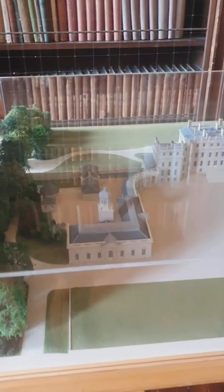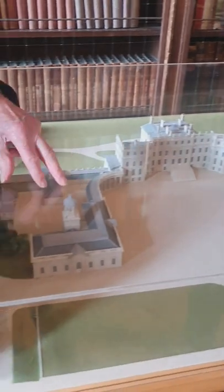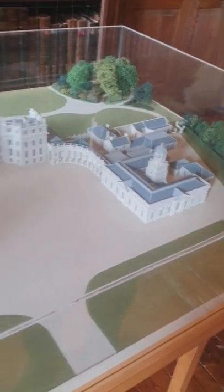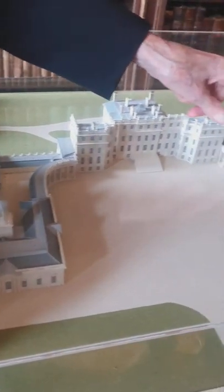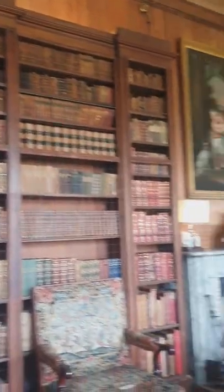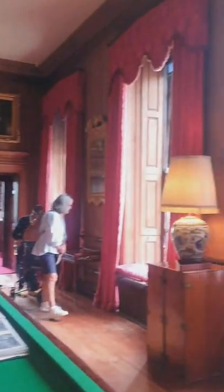So they would be all the old pictures, wouldn't they? Because this is where they train the horses. Oh, right, I see. They would train them in here, and then they would stable them over there. Yeah, it's lovely. This is the houses that looked after the estate, or the horses. All right, yeah. And then the house, yeah.